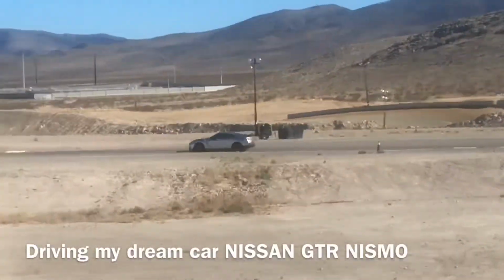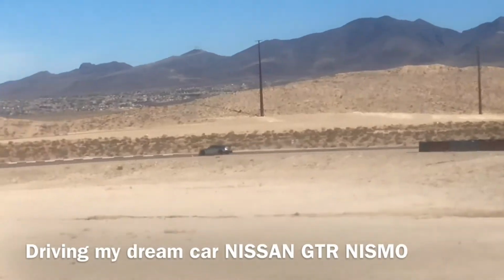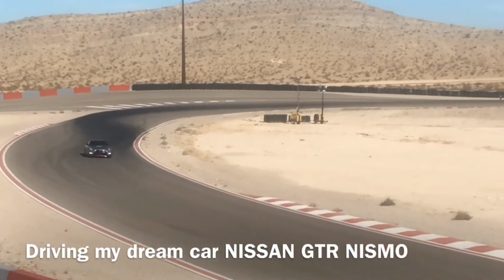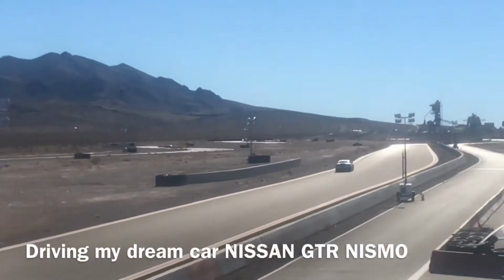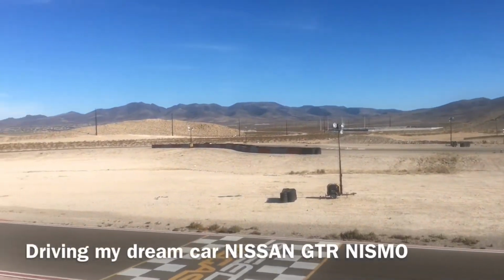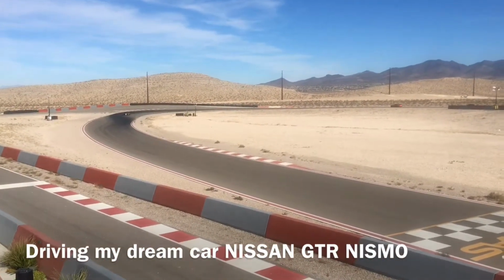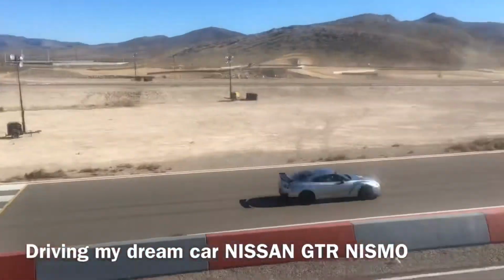So this is the Nissan GTR NISMO. This is my dream car. I finally got to drive it out at Speed Vegas, and this thing absolutely hammers. I had the time of my life in this car, and I didn't want to leave. It's quite expensive to go out there and drive their cars, but I had to do it. I had the opportunity, so yeah, definitely worth going out there. If you've got a dream car you want to drive, definitely recommend it.